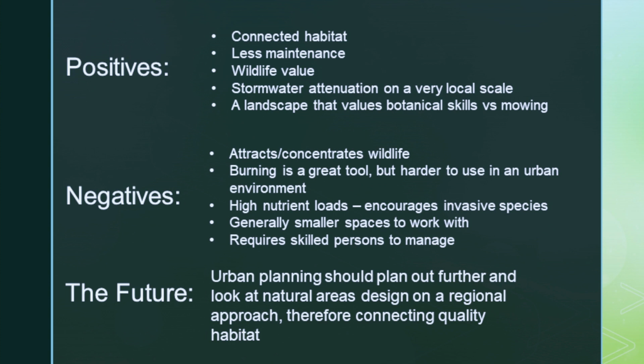But compared to going in every week and mowing for 30 years, imagine the effort involved in that, especially on these hard slopes. There's certainly much greater wildlife value. We saw that in the rocks versus lakeshore restoration. We're doing a lot more stormwater attenuation. The idea of just piping it to a ditch and letting the ditch flow to a river somewhere and the water's gone, that day is, at least in this region, over with.